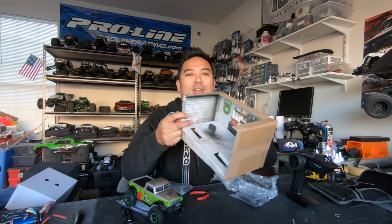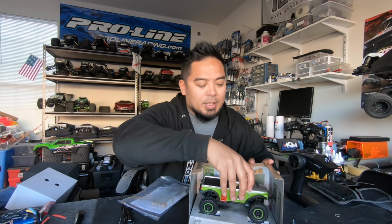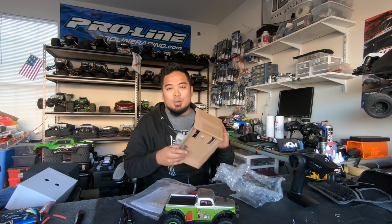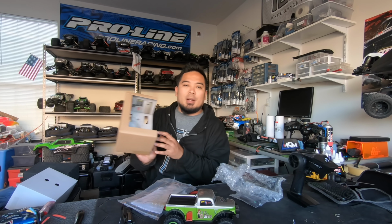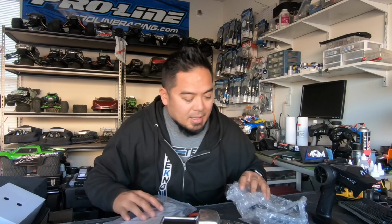Look, it comes with this little garage. That's kind of cool, huh? You can put it in the garage. That's pretty sweet. But here it is. Just a standard SCX24. I'll show you why it's so cool aside from the cool garage looking thing. I'm actually going to probably put this in my office. That looks pretty sweet. All right.